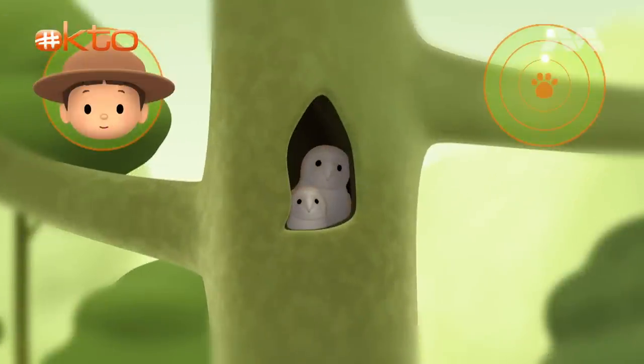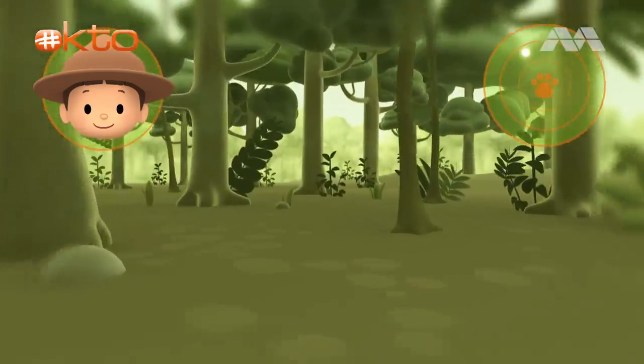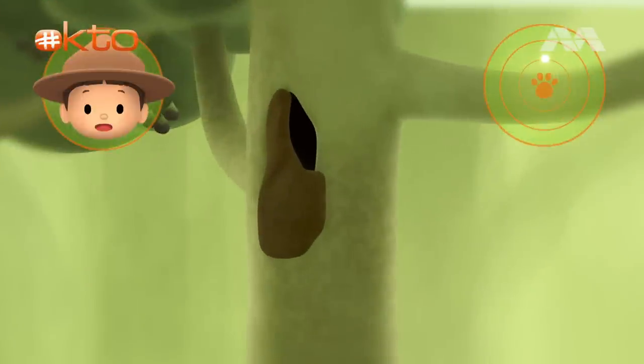What is that? It's a hole in a tree, but there are owls inside. It's an owl's nest. Let's look somewhere else. Is this a sealed nest in a tree? It looks like it. And that's the beak of a female hornbill. It's the hornbill's nest. Good work, Hero. We're coming over.